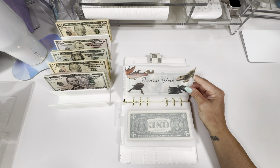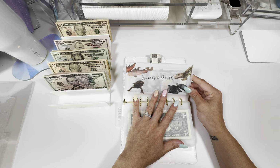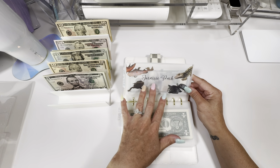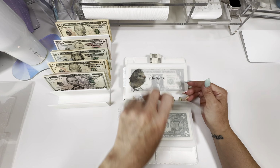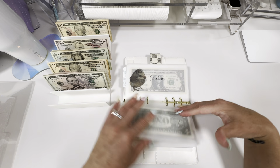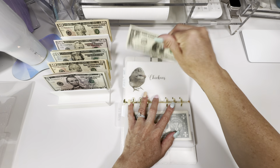So I guess the birds could be considered part of Jurassic Park. But it's hard for me to remake the envelope and remove these two. So I don't know if and when that will happen. We'll see.